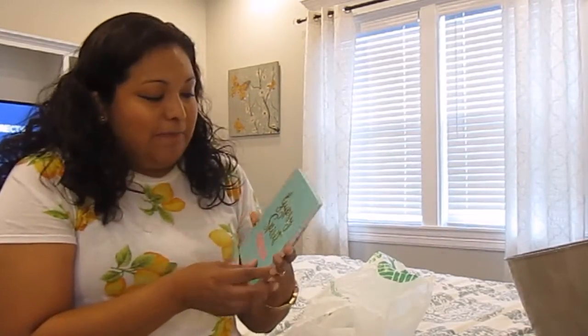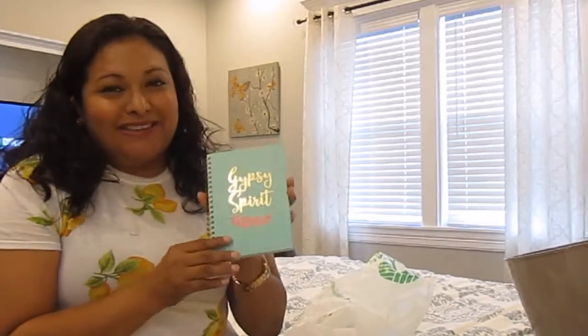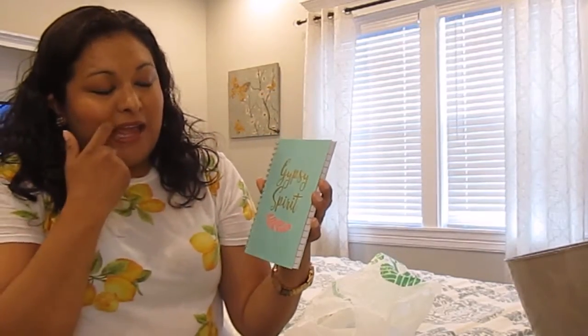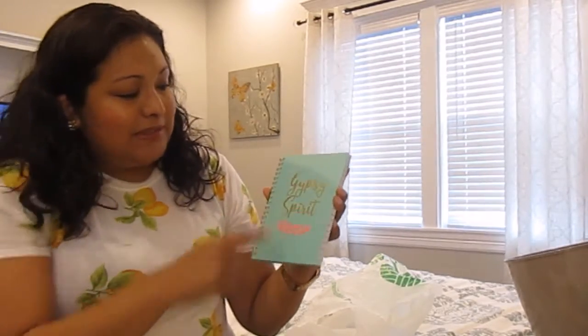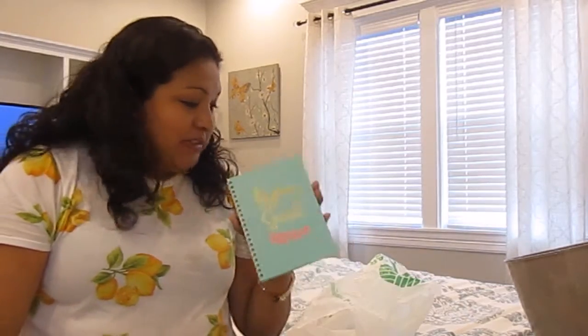And I think I'm gonna put it on the side of my bed. And so anytime that I need to jot anything down, I think this would be very pretty. For a dollar, I think something that you would see maybe at TJ Maxx. I actually had a planner that was similar to this, same color with the same gold foil on there. So I was really impressed by this.